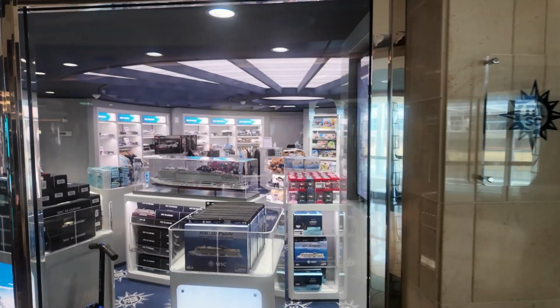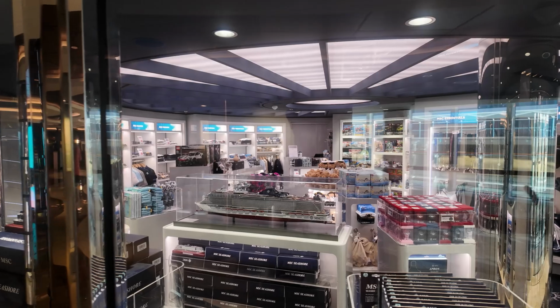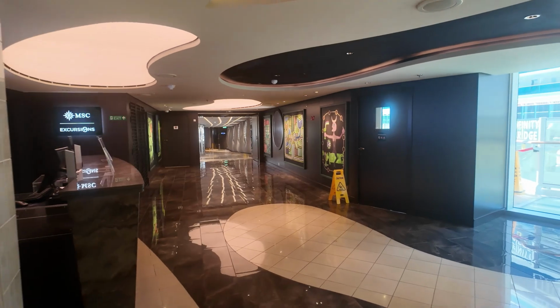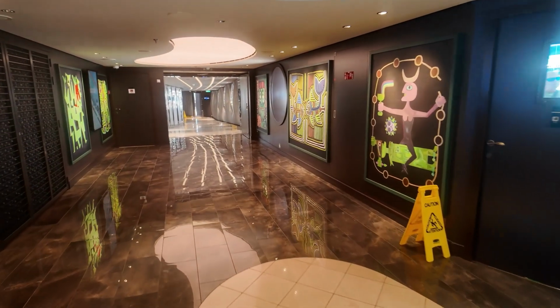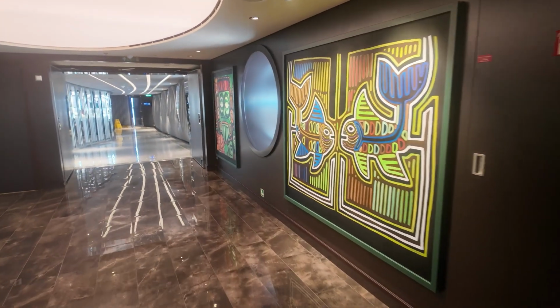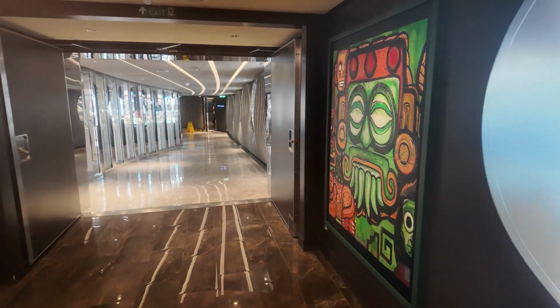This is the MSC shop on deck 8. We are out by the atrium now. This is all your MSC swag. And then we come down this hallway. Here's the other excursions desk on your left there. And then we're gonna wander down towards Times Square away from the atrium area. You're gonna see more shops on your left.